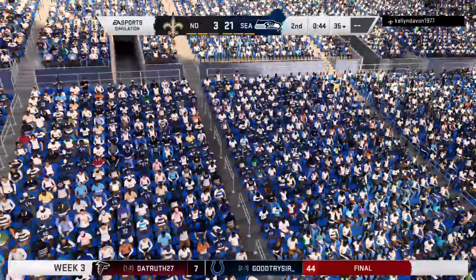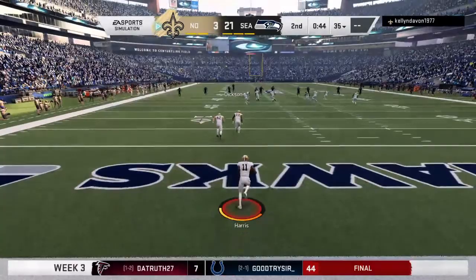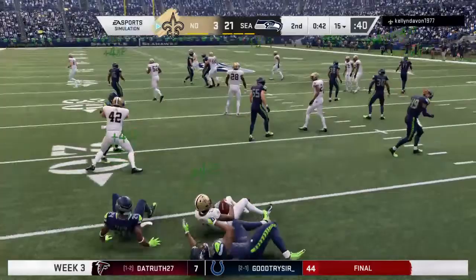Set now to kick this one away, and off it goes. This will be fielded on the back line of the end zone. And he'll probably wish he'd reconsidered here. It will cost him 10 yards as he's down at the 15.